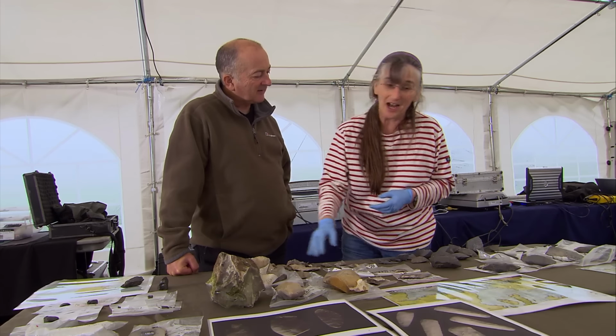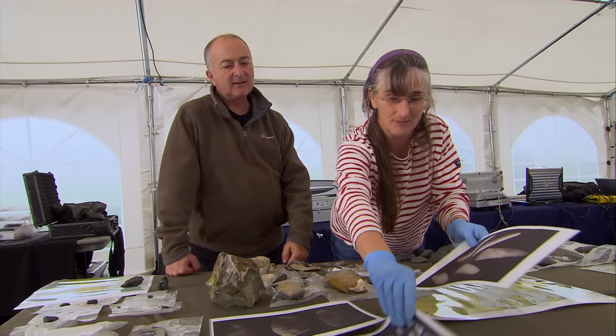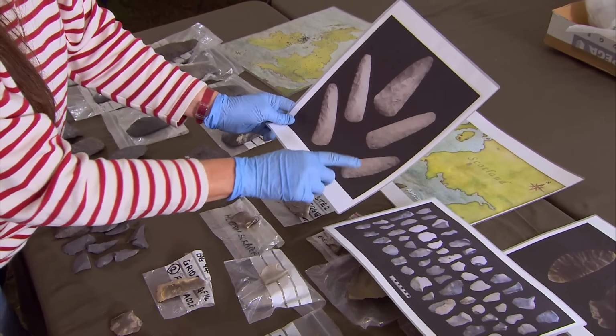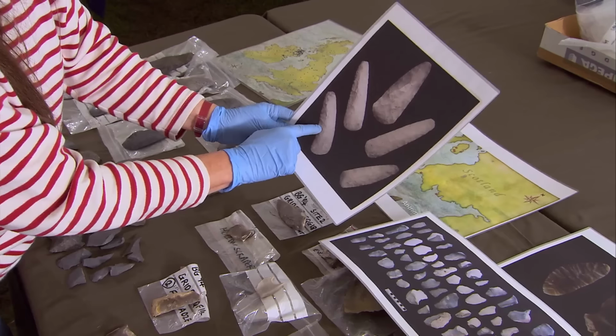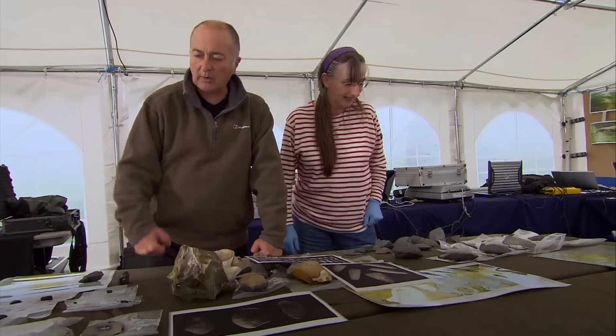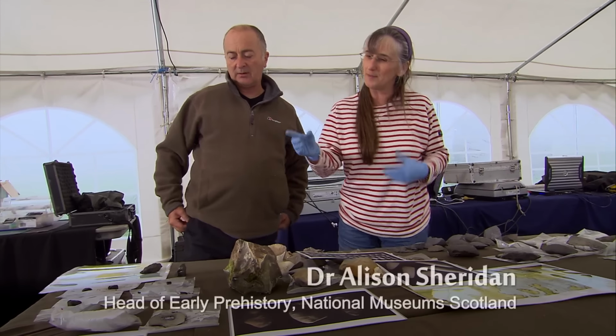How do we know that? Well, there's things like this fantastic hoard that was found in 1990 by a schoolboy, and it's got 5 ready-to-use flint axe heads. And where were they found? They're found at Campbelltown here, you see, just in across... Scotland? Yeah, absolutely. Where are these ones from? Well, now that's another part of the story.